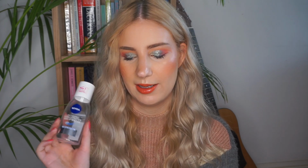I am currently working on a cleansing balm though, so I'm not repurchasing this at the moment, but it's definitely something that I would potentially repurchase again in the future. Because what I do is I just remove the bulk of my makeup with this, and then I go in with a second cleanse afterwards. And that works really well for me. But like I said, I am working through another cleansing balm at the moment. So this will be something that I'll probably repurchase in the next couple of months or so.